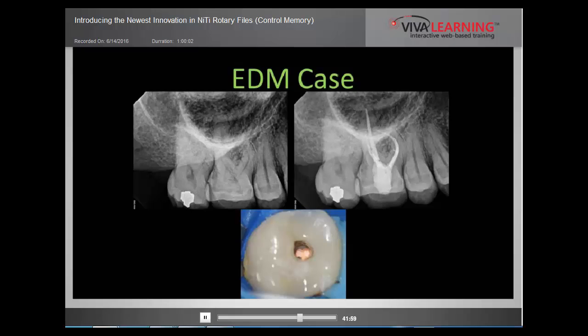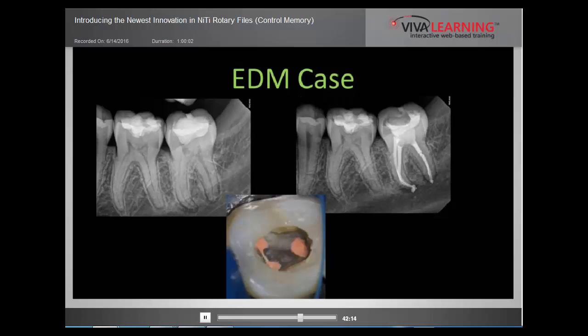Here's another case. This is one of the first Control Memory, High Flex EDM cases that I did. This is that same access opening, as you can see. I accomplished my 4 canal shaping and cleansing, and that's a good dilaceration that you can see on this case. This young lady came to us. And again, I want to point out that while we took the periapical radiograph, that is the maxillary second molar. There was no room in her mouth to instrument. Had I not had EDM files and Control Memory files and been able to pre-bend them to insert them into the canal, I would have had to send this tooth for an extraction.